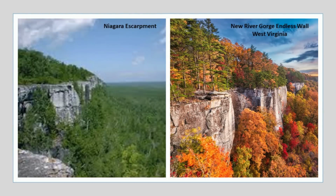And this is a view of the Niagara Escarpment pictured on the left in comparison with what is called the Endless Wall at the New River Gorge State Park in West Virginia on the right.